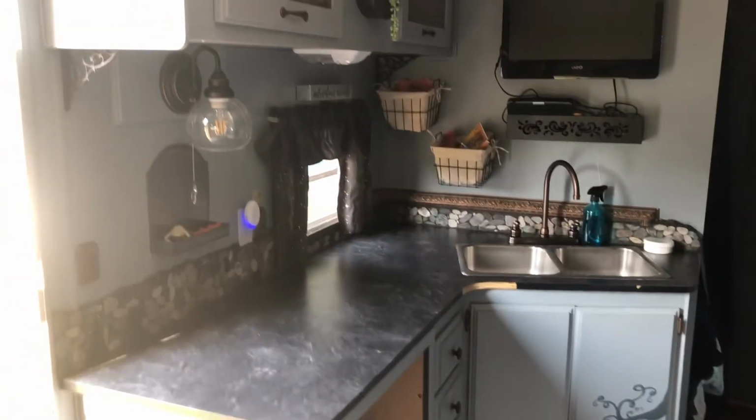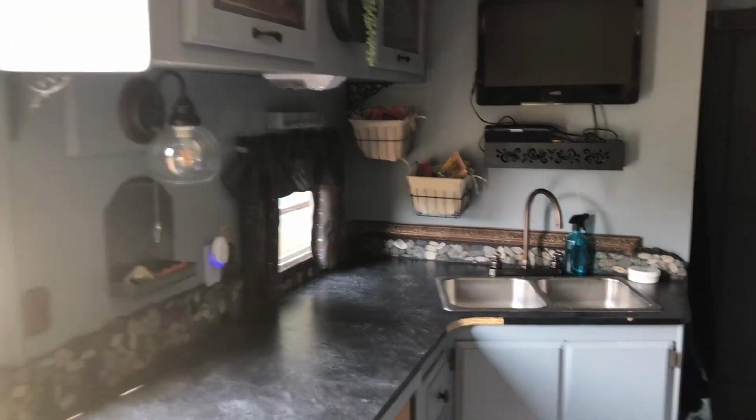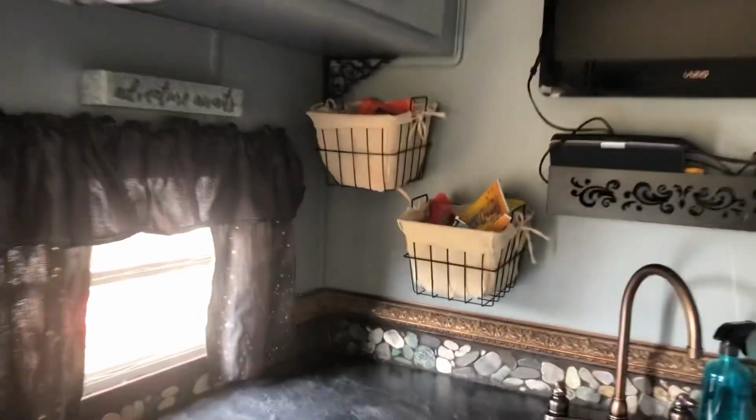So as we look over this way, this is our kitchen. I have these bins here for snacks and anything we would need. Up top we have storage with these awesome wood shelves that Darius made from scrap.